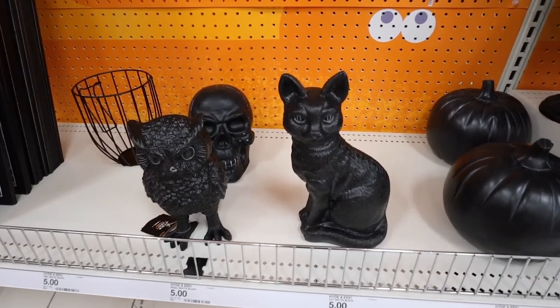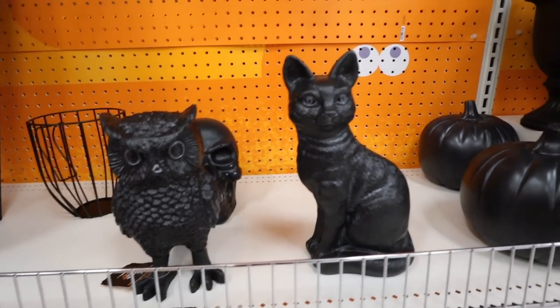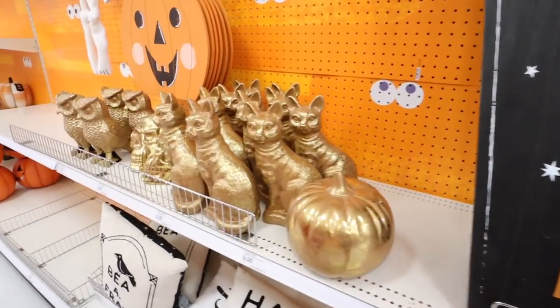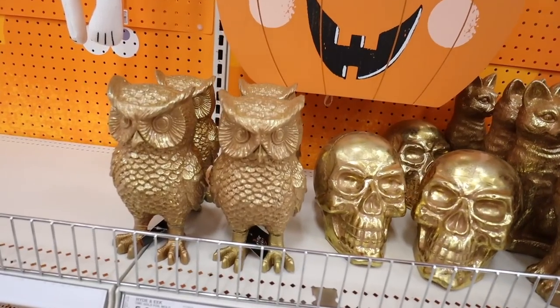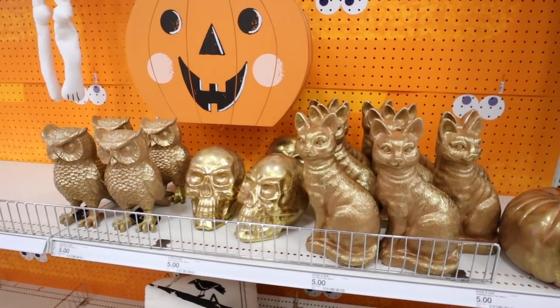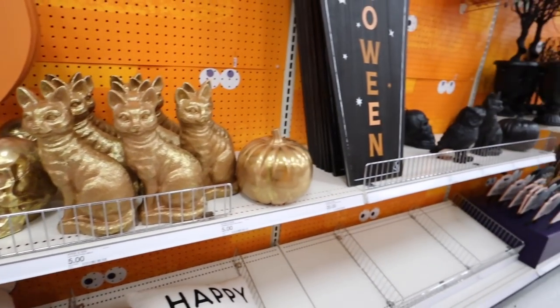We have some more new Hyde and Eek figurines. These are only $5. They have an owl and a black cat. They're a hard plastic. These come in the black color, and then they also come in gold. So the gold is definitely fully stocked. They have gold owls, the skulls, the cats. These are only $5. They definitely look way more than $5, so I think that's a great price point for these. I really like them. I love the gold and the black.